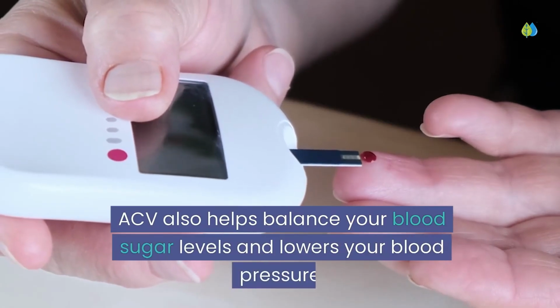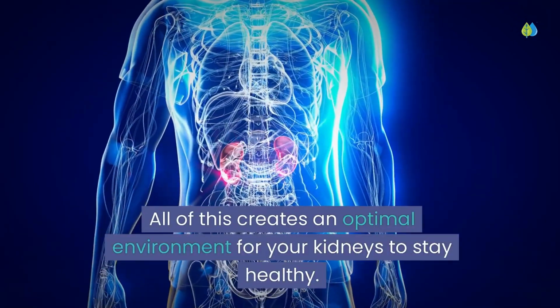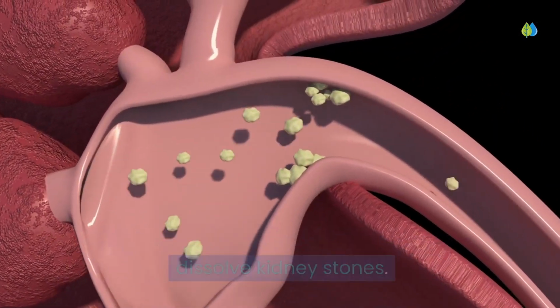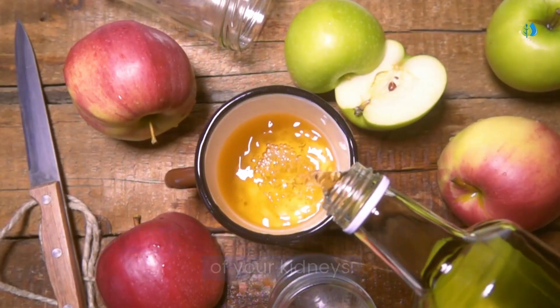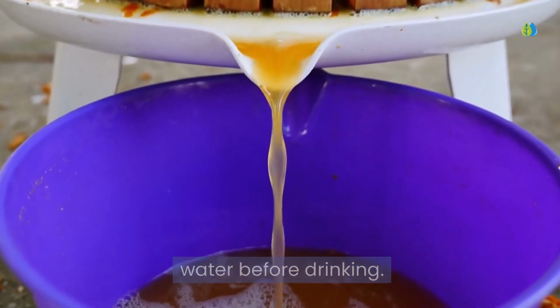ACV also helps balance your blood sugar levels and lowers your blood pressure. All of this creates an optimal environment for your kidneys to stay healthy. The citric acid in ACV can even help dissolve kidney stones. Drinking it regularly helps flush toxins out of your kidneys. Just be sure not to overdo it. You'll also want to dilute ACV with some water before drinking.